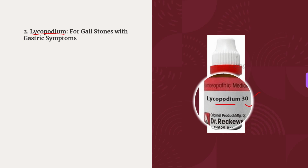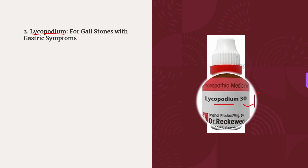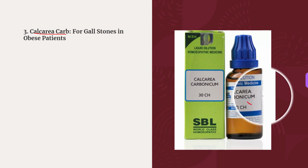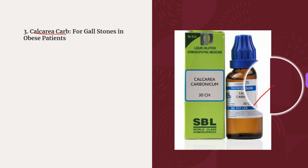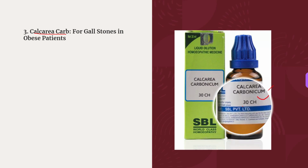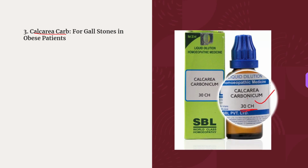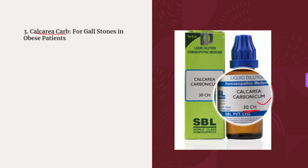Now let's talk about the third medicine, that is Calcarea carbonica. So Calcarea carbonica is another top natural medicine for gallstones that is always selected constitutionally. This remedy is very beneficial for obese persons with a fatty and flabby constitution. The abdomen contains excess fat with its hardness and distension.